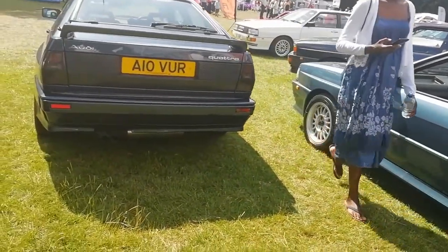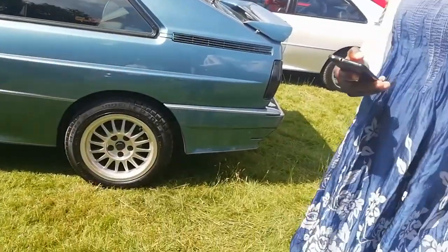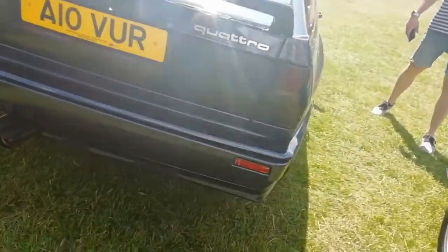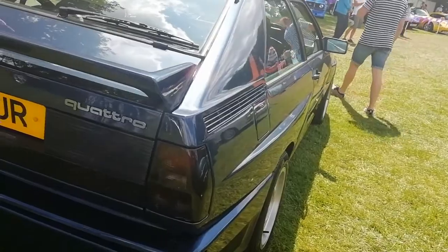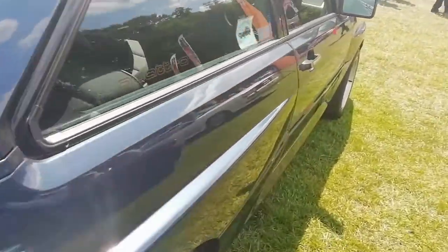I would definitely have one of these now, an Audi Quattro. Yeah, this has got to be one of my cars on the show as well, actually. I love me an Audi, I'd definitely have an Audi Quattro as well.